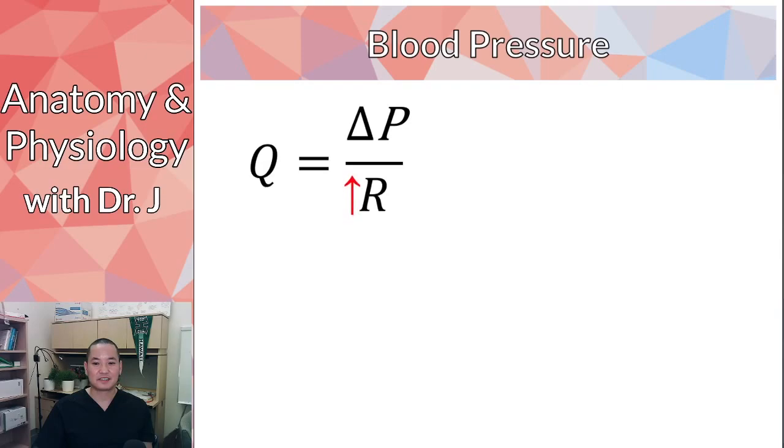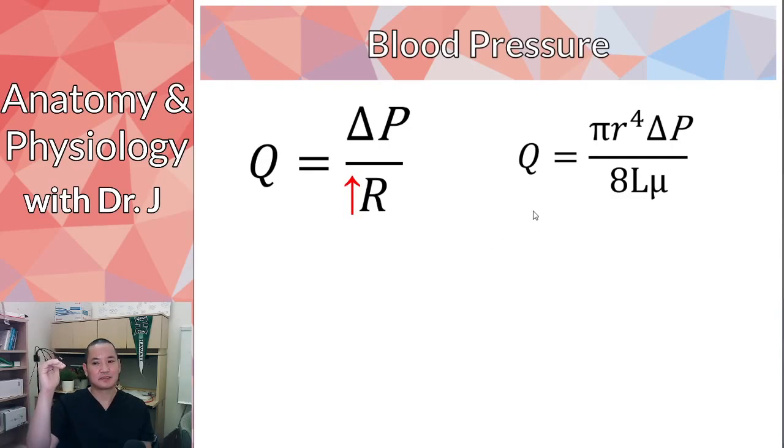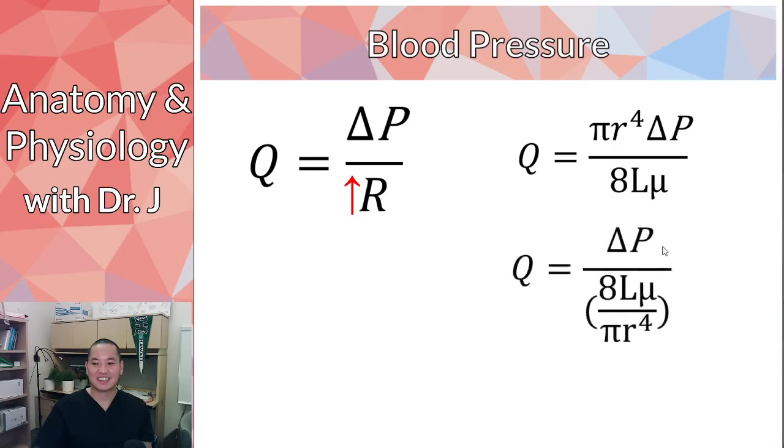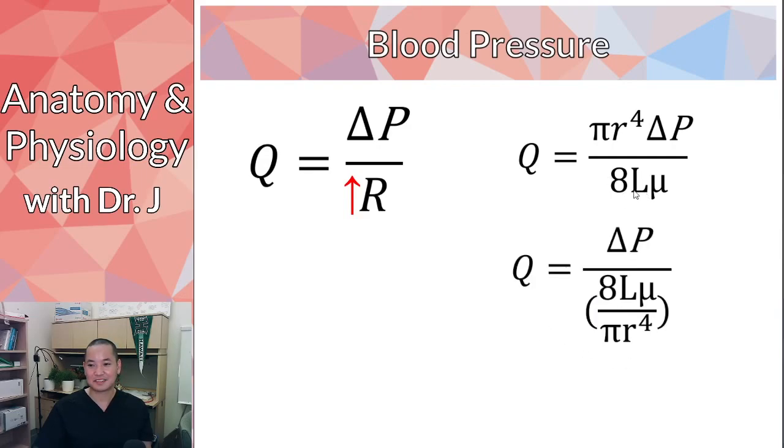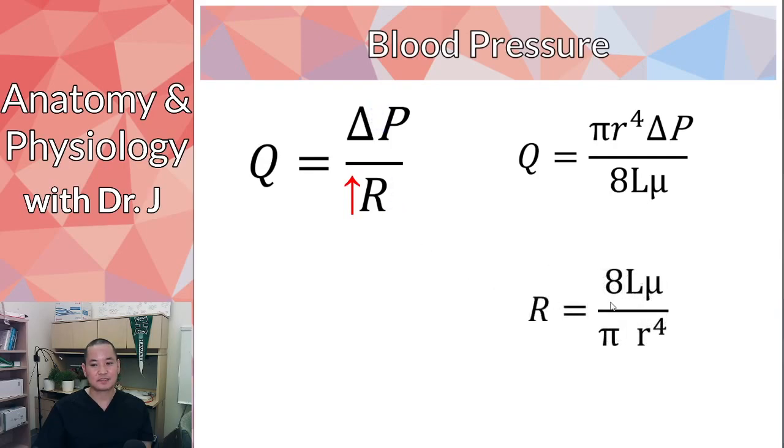So what does that do? Well, the thing is that by increasing your resistance, and why is it increasing the resistance? You might be like, wait, wasn't the radius on the top of that original equation? Well, if you do that algebra magic and put pressure by itself, this part right here is your radius. Or actually not radius, resistance. Remember, it's pressure over resistance, so resistance equals this big equation right here.